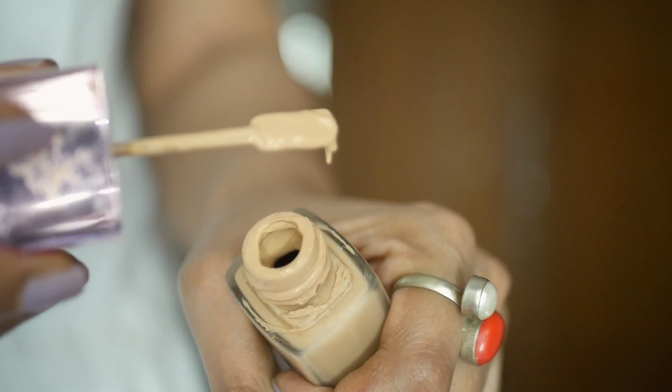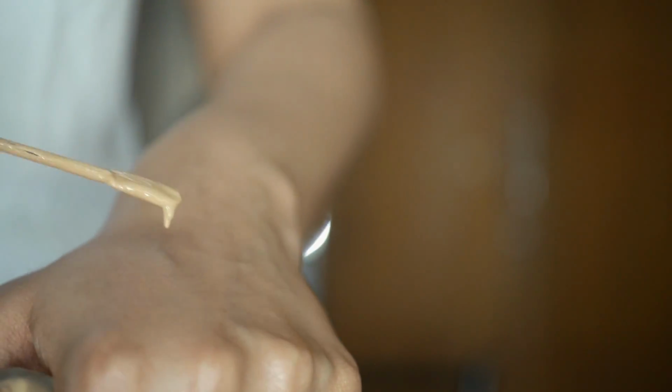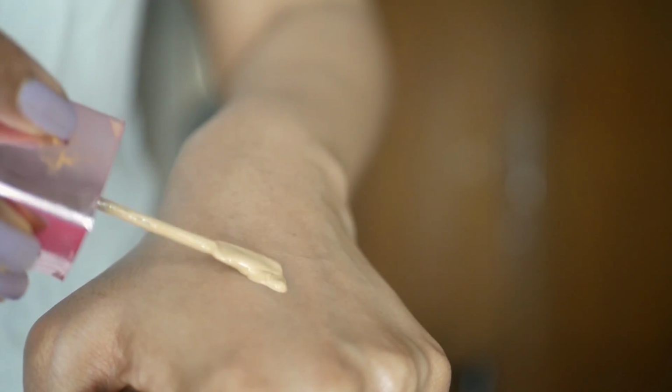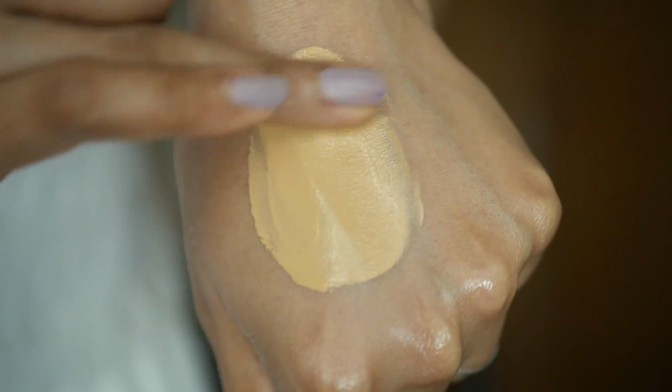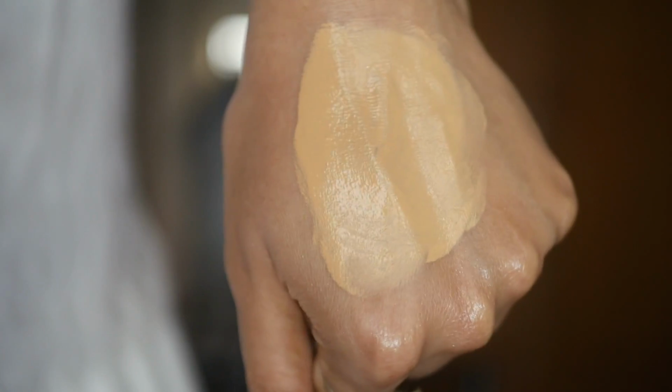I had a lot of you seeking my opinion on this foundation, and yes, I have thoroughly enjoyed this. It is worth the money, you guys. I am quite surprised that I love a foundation, a base makeup from Lakme after a very long time. So the next one is the NYX Control Freak Eyebrow Gel.